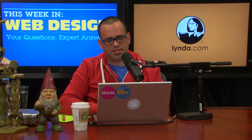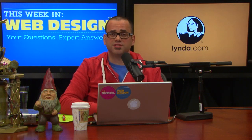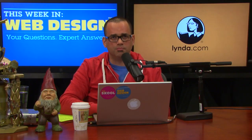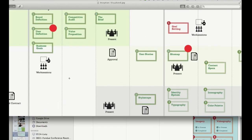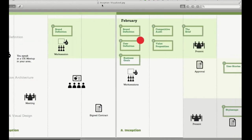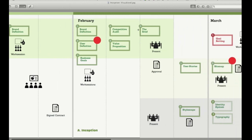If you look at the visualization of the Skool OS timeline, or of the agency version, keep in mind that this is for a medium boutique or medium-sized agency. So if you want to be a boutique or medium-sized agency, this is how I did it. I'm not telling you that you need to do it this way, but it's an option for you. So here I laid it out over time.